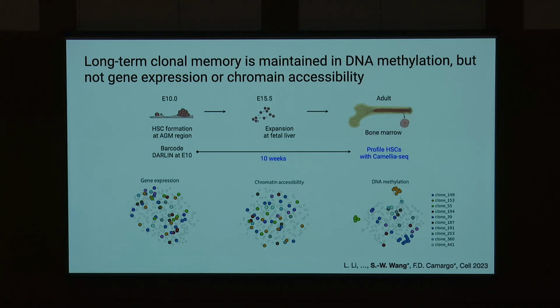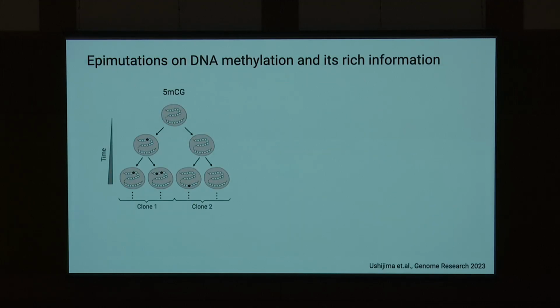After thinking more about DNA methylation, this makes a lot of sense, because in DNA methylation you have so-called epimutations. Basically, DNA methylation happens on CpG sites, and when cells divide, the methylation profile is replicated to the daughter cells. However, occasionally errors occur during replication, at about 10 to the minus 4 or 10 to the minus 3 per CpG site per division. Remembering that in the human genome we have about 30 million CpG sites, this gives us about 30,000 CpG mutations per division.